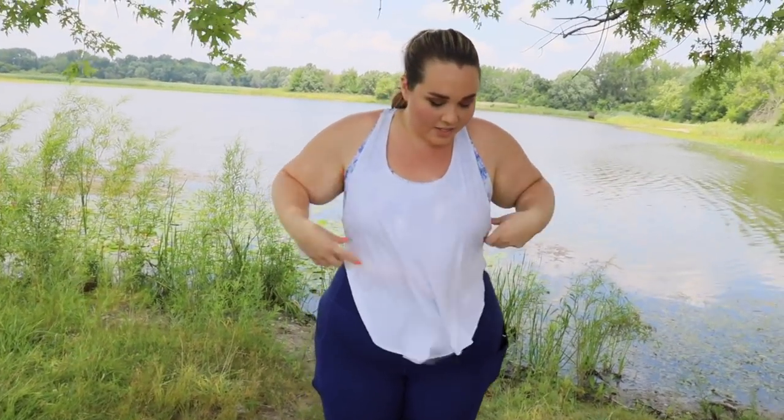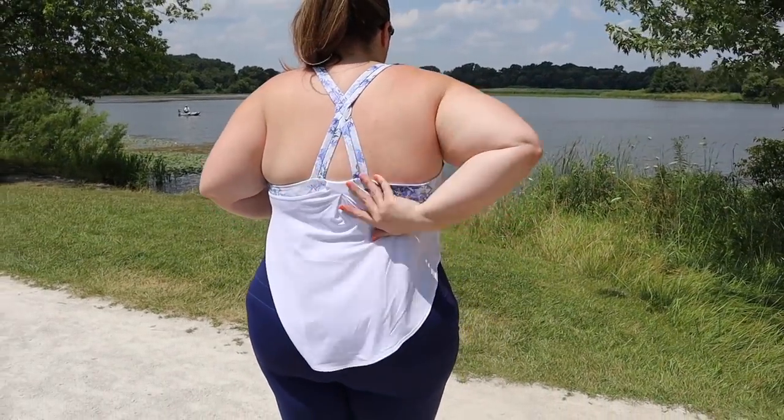The bra itself has removable cups, always stretch, you know the deal. The leggings too have always stretch and everything. But it's so nice that they're connected, because I usually wear a tank top or a sweater over my bra. So I love these because it's a one and done. And the back is really cute too. It has some nice little details back there.